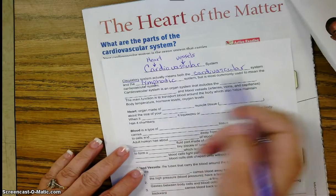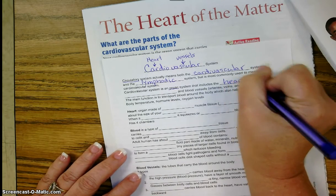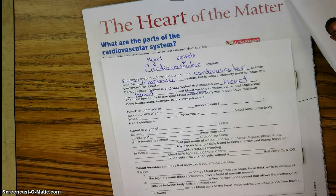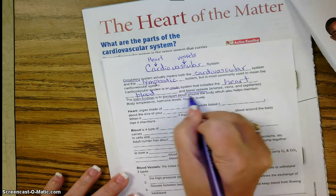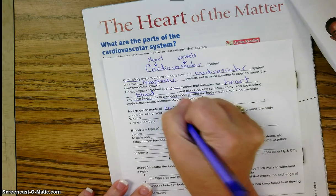Your cardiovascular system is an organ system. It includes the heart, the blood, and the blood vessels, which are your arteries, your veins, and your capillaries. The main function is to transport blood around the body, which helps to maintain homeostasis by maintaining your body temperature, your hormone levels, your oxygen levels. Your heart is an organ that is made of cardiac tissue.